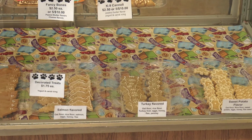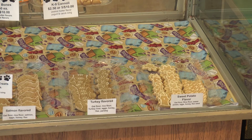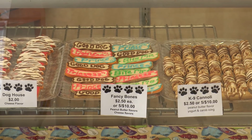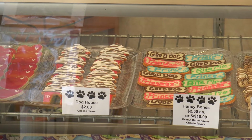Well, all the treats are wheat-free, corn-free, and soy-free. So they're safe for even the dogs that have sensitive tummies that can't have the wheats. I offer a lot of flavors like the cheese and the peanut butter, turkey, salmon, and my new one, sweet potato. And I'm also going to work on a new one, carrot flavor also. And the icing that I have on those, there's a mixture of yogurt icing, carob, unsweetened carob, and a sugar-free icing for the dogs that can't have any sugar.